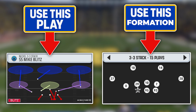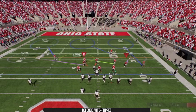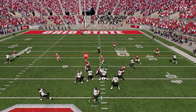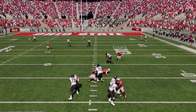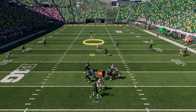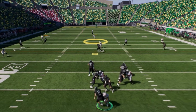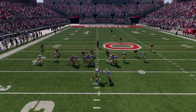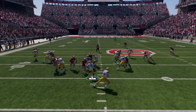Now first we have SS Mike 3 out of 3-3 stack. This starts with an auto walk down from our safety that loads the box and brings nasty interior heat. We're going to be sending both the safety and linebacker straight up the middle, collapsing the pocket fast while keeping a super solid cover 3 shell in behind it to lock down the pass. Then this walk down safety look also gives us a really good run defense that can rack up TFLs.